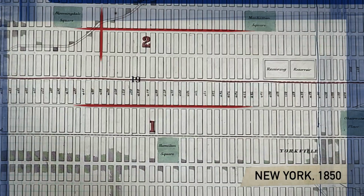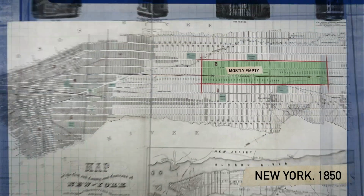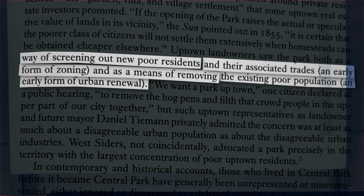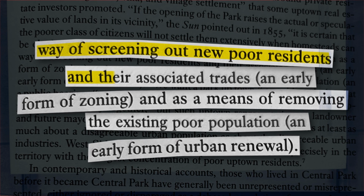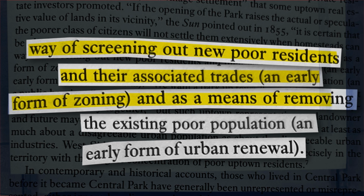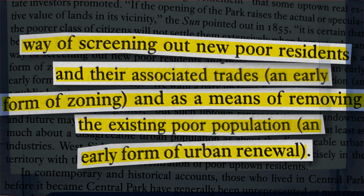Even though planners had originally subdivided the area into lots, as indicated in the map, settlement of the land was sparse. Most people lived downtown. As the city grew, uptown landowners lobbied for the creation of the park as a way of screening out the new poor residents and their associated trades, an early form of zoning, and as a means of removing the existing poor population, an early form of urban renewal, what we call today gentrification.